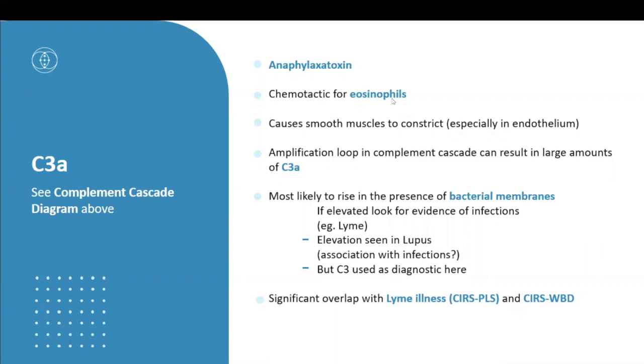The one interesting thing about C3A, if you look at the chart, and it's not the classic, but the alternate, and the mannose-binding protein lectin there, you know, that's related to bacterial membranes. If you see a high C3A, one of the things I wonder is, are there exposed bacterial membranes that the patient's being exposed to that can actually drive this aspect of their complement system? Lyme, maybe. You can see an elevation in patients with lupus, but the actual diagnostic for lupus would be C3 and C4, not the C3A, but if you think the patient has lupus, you might want to throw in a C3 and C4 just to see.